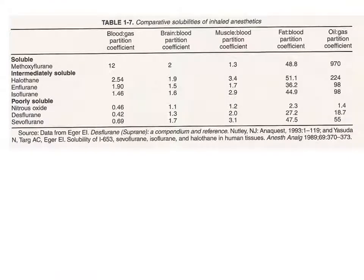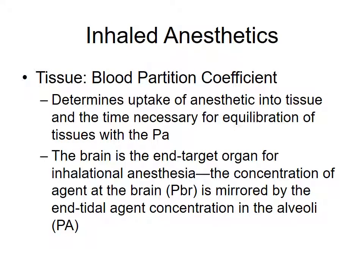Again, just another slide with numbers. But the blood gases are the primary ones I want you to be concerned with. The blood tissue partition coefficient determines the uptake of the anesthetic into tissues and the time necessary for equilibration of the tissue partial pressure with the arterial blood partial pressure that's delivering the agent to the tissue. The brain is the end target for your inhalational anesthetic. The concentration of agent at the brain is reflected by the concentration of the agent in the alveoli.